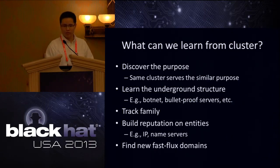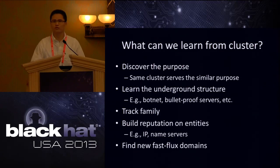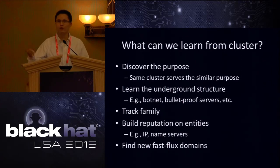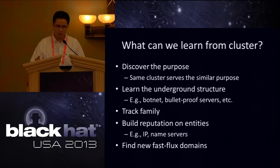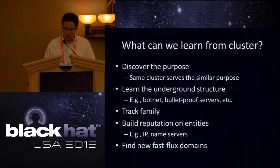So what can we learn from this clustering? The first thing we can learn is that we can discover the purpose. Because sometimes by only looking at the content of the web page, for spam it's easy, right? Just by looking at the content, you know what the spam is trying to do. But for other things, sometimes it just gives you benign-looking content, and you don't really know what they're trying to do. But based on clustering, if some of the domains have been visited by specific malware samples and you have some knowledge about those samples, you know what they're trying to do, and you can infer the rest of the domains in the cluster because they all serve the same purpose.